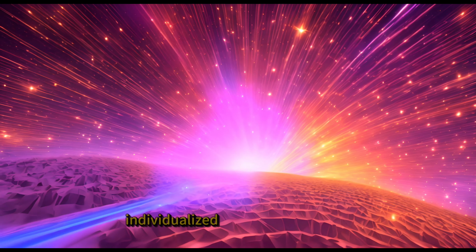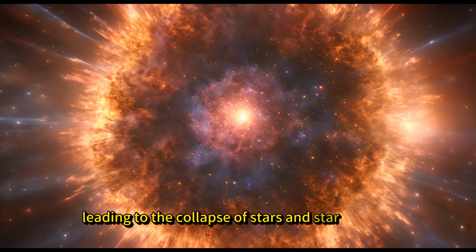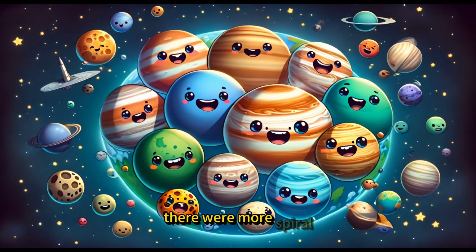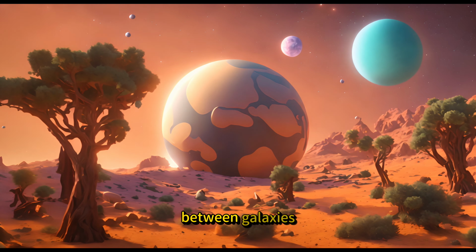These regions individualized into massive clouds, the precursors to future galaxies. Collisions during this time stirred gas, leading to the collapse of stars and star clusters. It appears that earlier in the universe, there were more spiral galaxies than today. The change in the universe's appearance is due to repeated collisions between galaxies.